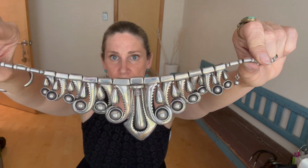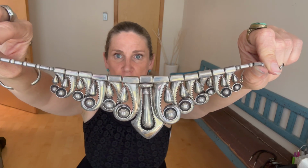This is all hand done. Look at how perfectly those pendants are graduated. It is shockingly beautiful, shockingly well done. Look at that piece. Look at that necklace. I feel regal in this necklace and these earrings. So you might not think to put this Darrell Jumbo bracelet together with a Frank Patania Sr. necklace, but something about them looks great together.